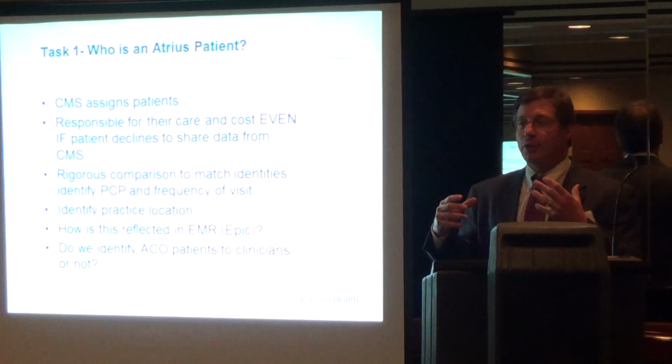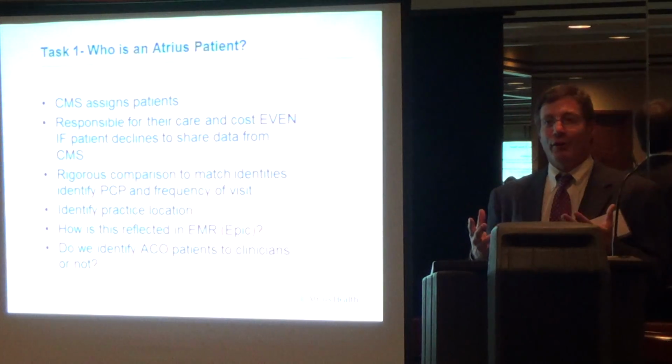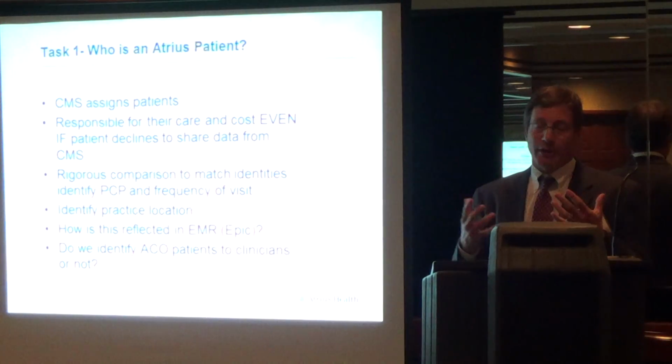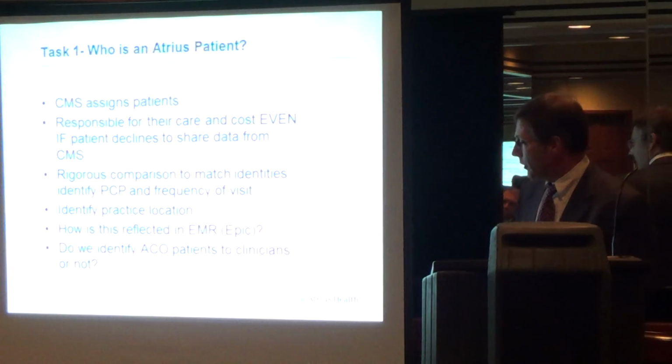So if we were going to do falls risk assessments on elderly patients, then we're going to do them on all of our elderly patients, even though it's only the Pioneer ACO that's counting whether or not we do falls risk assessments. And that's really a clinical approach that we've taken to deal with that.